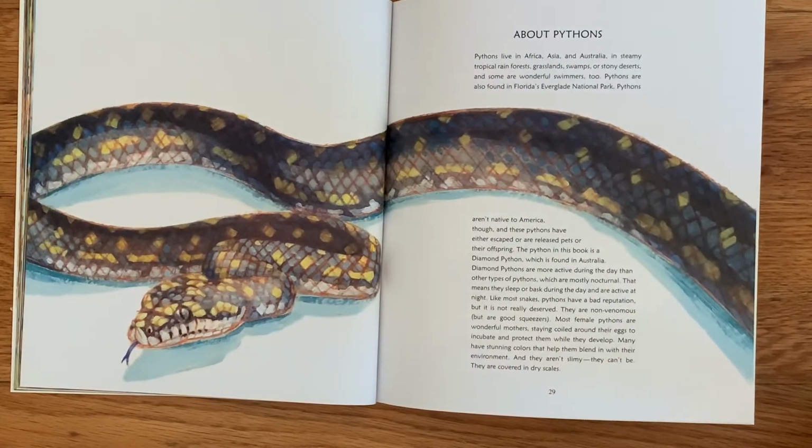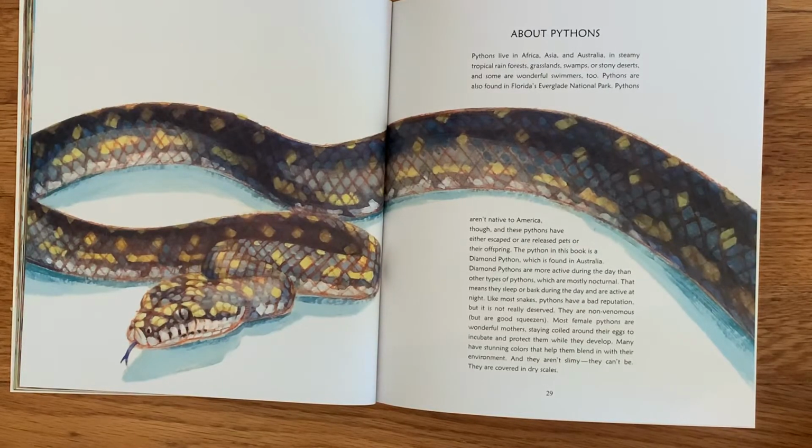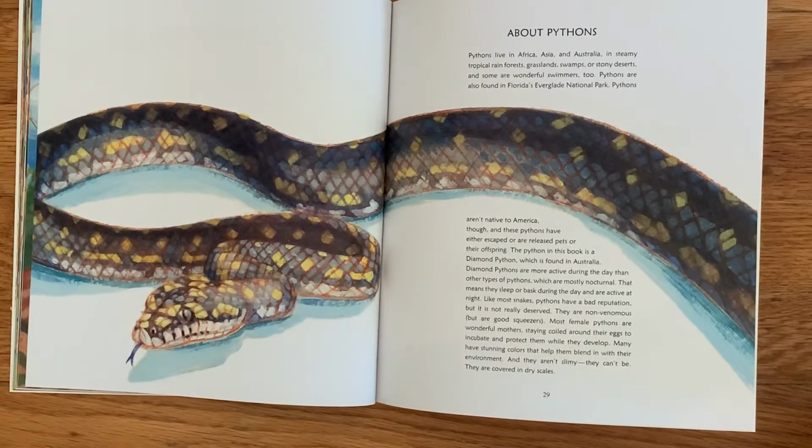About pythons. Pythons live in Africa, Asia, and Australia in steamy tropical rainforests, grasslands, swamps, or stony deserts. And some are wonderful swimmers too. Pythons are also found in Florida's Everglades National Park. Pythons aren't native to America though, and these pythons have either escaped or are released pets or their offspring.